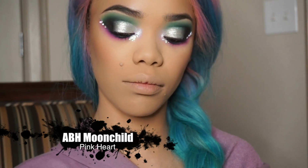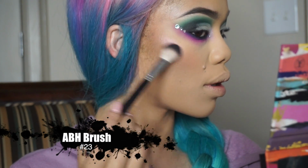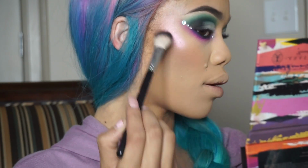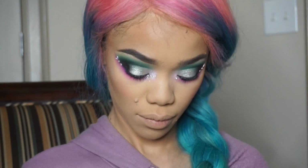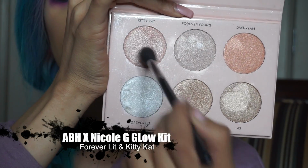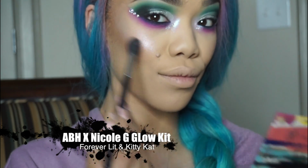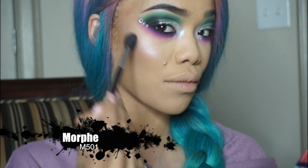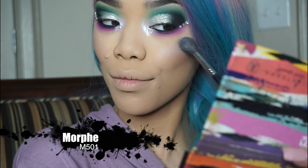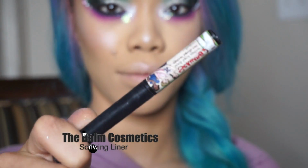Okay, so now I'm going to take Pink Heart from the Moonchild Glow Kit, and I'm going to apply that to the tops of my cheekbones. Obviously there's pink on my lower lash line, so I kind of wanted to pair a highlight to go with it. But that wasn't bright enough for me, so I'm going to go back in with Forever Lit and Kitty Cat from the Nicole Guerrero kit, which I absolutely love, y'all. This might be one of my favorite glow kits out of all of them. It's just so pretty. Like, all of the colors just look so good on me. That sounded so conceited. But yeah, I love this glow kit.